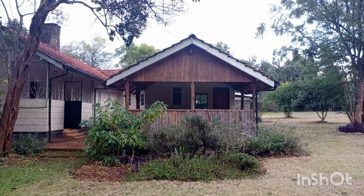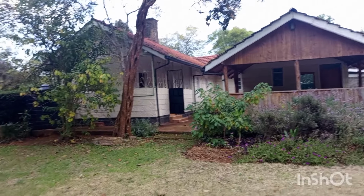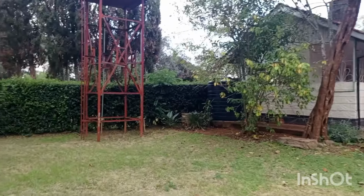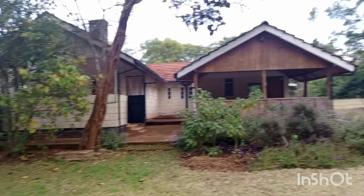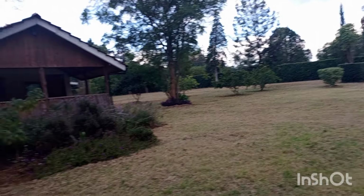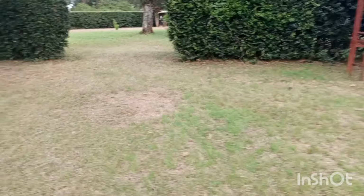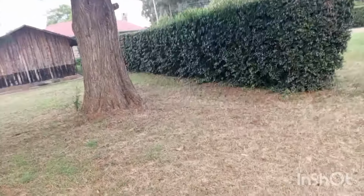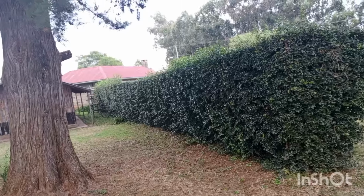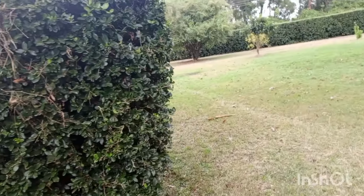So there is a small space there where you can do your grills or choma. So on the other side, I want to show you, there is a tank here, a water tank. And that's the compound that we just saw right now. So from this side, I want to show you how it is. It's quite big. I quite like it. So that's like SQ, the workers' quarters.